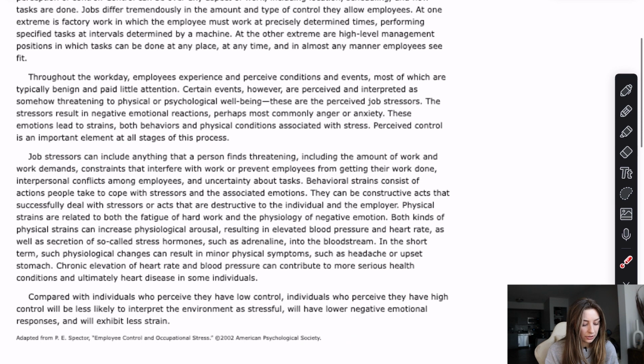Okay, moving on. Throughout the workday, employees experience and perceive conditions and events, most of which are typically benign and paid little attention. Certain events, however, are perceived and interpreted as somehow threatening to physical or psychological well-being. These are the perceived job stressors. The stressors result in negative emotional reactions, perhaps most commonly anger or anxiety. These emotions lead to strains, both behaviors and physical conditions associated with stress. Perceived control is an important element at all stages of this process.